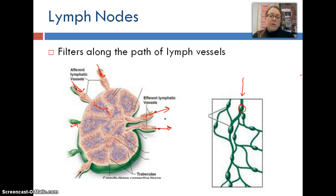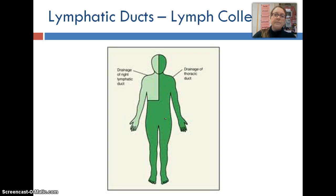Keeps going, going, going until it gets to the lymphatic duct. Remember, that's the last stopping place for lymph before it drains into our veins and back to our heart. And don't ask me why, it seems pretty uneven here, but there's two ducts in our body. One duct drains this portion, the lighter green, and the other one has the rest of your body. And so the lymphatic ducts are those last lymph collectors before it gets pushed into the veins.